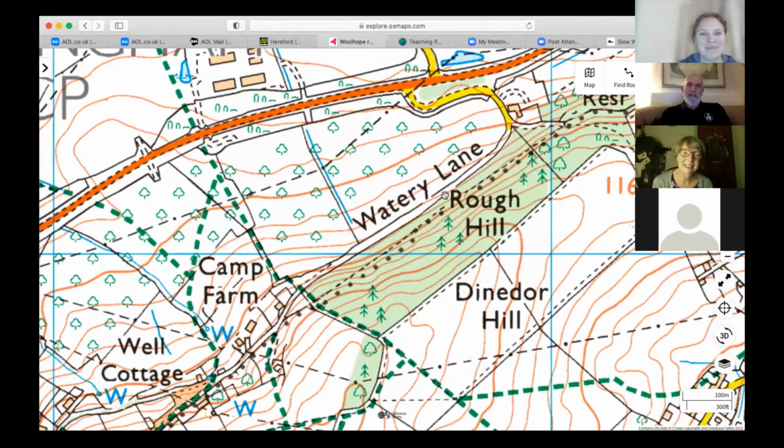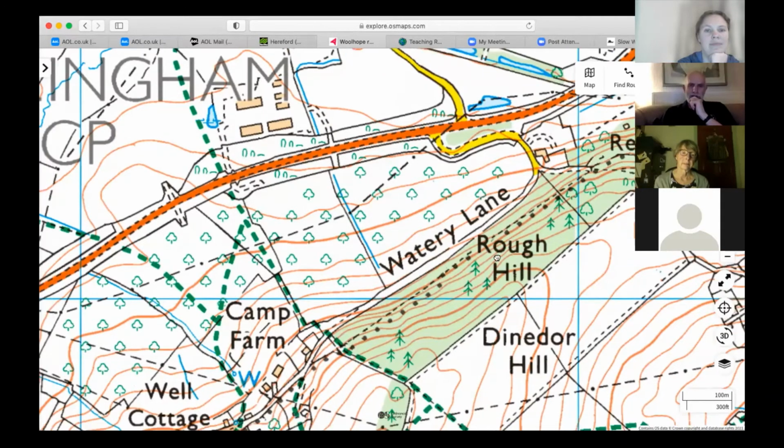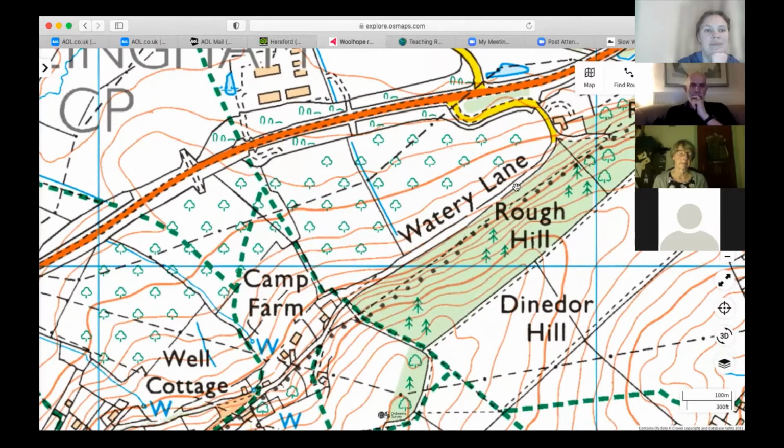Yeah, it is private, but a lot of people have used it, and I think there are moves for the local authority to adopt it. It is very, very muddy, but it was the original way up and over Dindor Hill. It's quite an ancient lane. I think some private horse riders use it. It does get very churned up. I tried to go up it on a mountain bike. It was completely impossible. But it wouldn't be too bad walking.